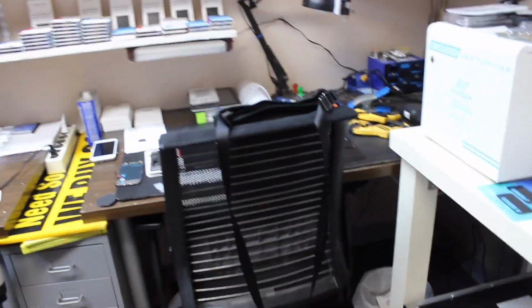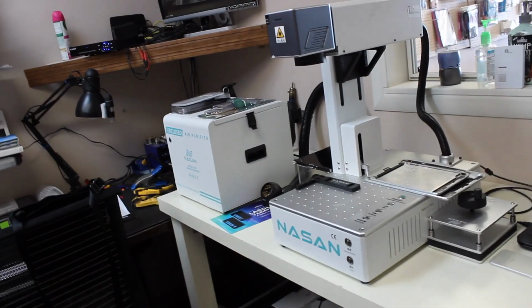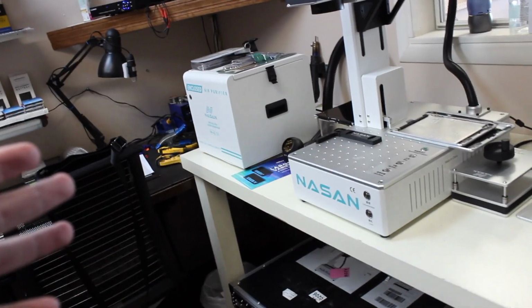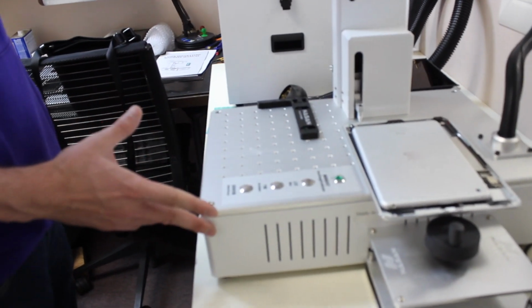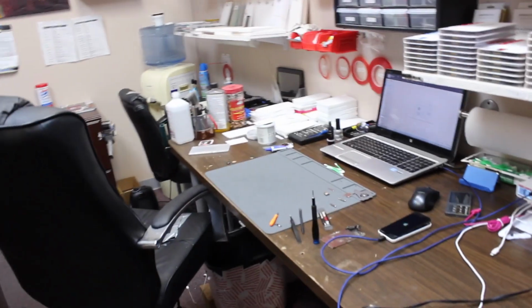So I guess we can kind of start from here. So you said this was a new machine? Yes, I got it like last week, a week before. And it does what? What it does is it takes the back glass out of the iPhones, and that's like the main function of it. And also it does the engraving. Kind of your workstation. Yep, that's my favorite workstation.